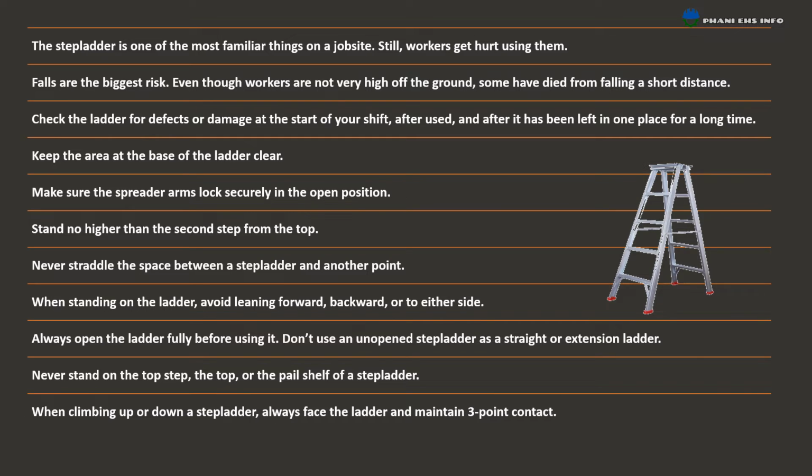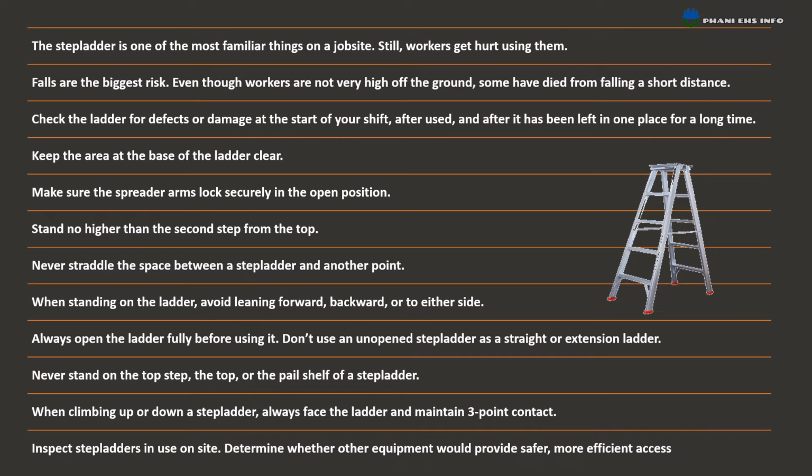When climbing up or down a stepladder, always face the ladder and maintain three-point contact. That means two hands and one foot, or two feet and one hand, must be on the ladder at all times. Inspect stepladders in use on site.